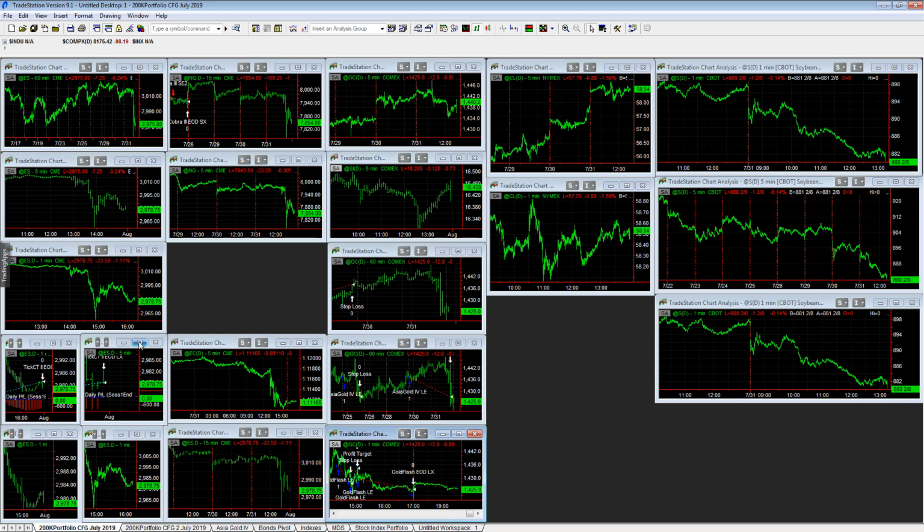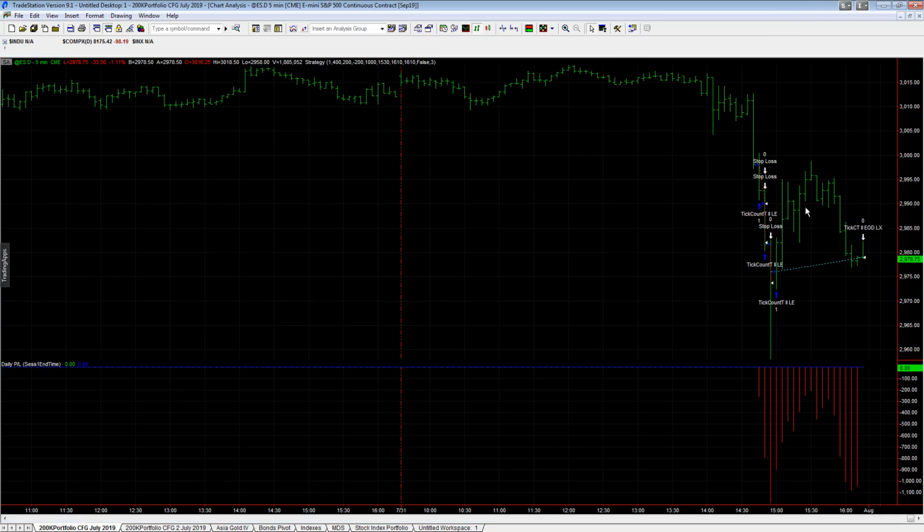And let's just take a look. Say, for example, tick count trend 2. It's buying it all the way down, and tick count trend 2 1 minute did the same thing, and so ES Night Trader also got stopped out. In general, July was just a very, very tough month. There's not a lot going on.